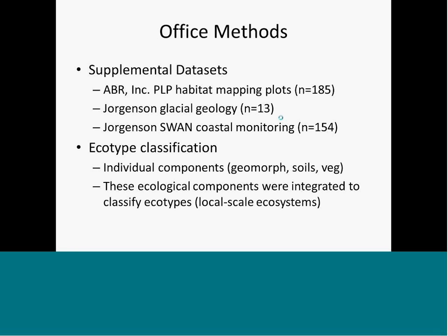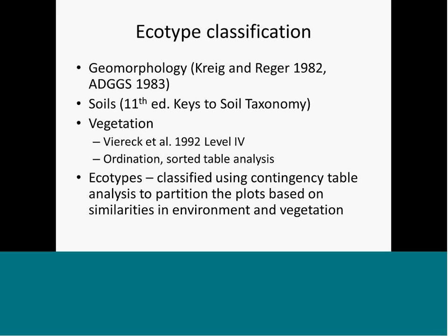For classification, it's two levels. It's individual components, so morphology, soils, and vegetation, and ecological components are integrated to classify ecotypes. For morphology, we follow classification by Creed and Rieger and the Alaska Division of Geological and Geophysical Surveys, modified for specific places in Alaska by Tor Jorgensen. For soils, we use the most recent edition of the Keys to Soil Taxonomy. For vegetation, we use Viereck level 4 vegetation classes, and then we do floristic analysis using ordination and sorted tables to review plots and make sure they're in the correct Viereck class. For the ecotypes, we use contingency analysis to partition the plots based on similarities in environment and vegetation, and soils are included in there with the environment.